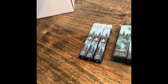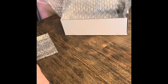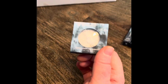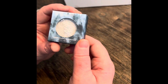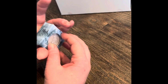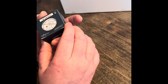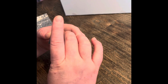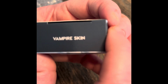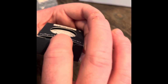And then this is the coolest thing in the box. I guess these are the highlighters, right? Yeah. So these are the Super Shock highlighters. I guess ColourPop is known for their formula for the Super Shock highlighter. So here's that right here. And it does say some sayings. It says, so the lion fell in love with the lamb. So this is called Vampire Skin. Oh, even the box is sparkly. I don't know if it can pick it up, but it's got a hint of glisten of sparkle.